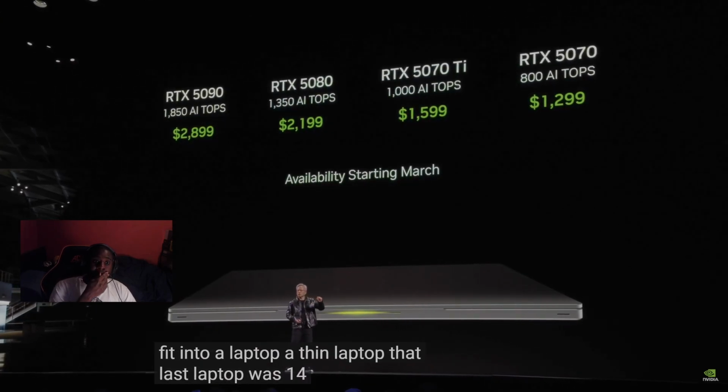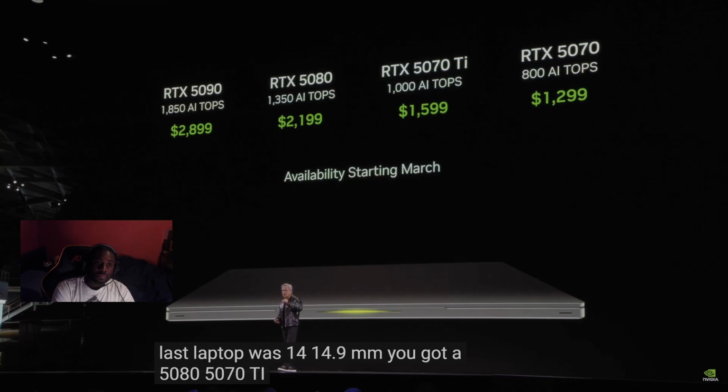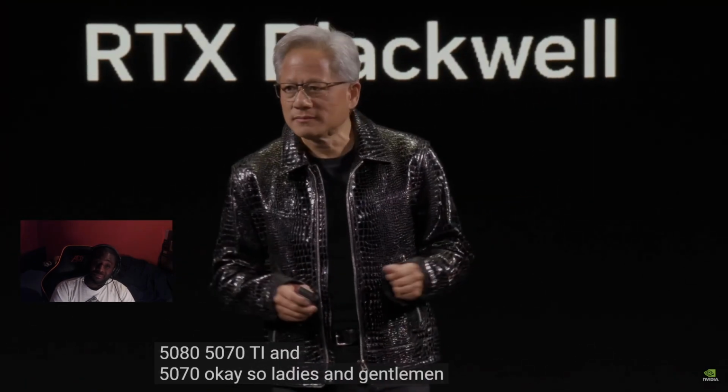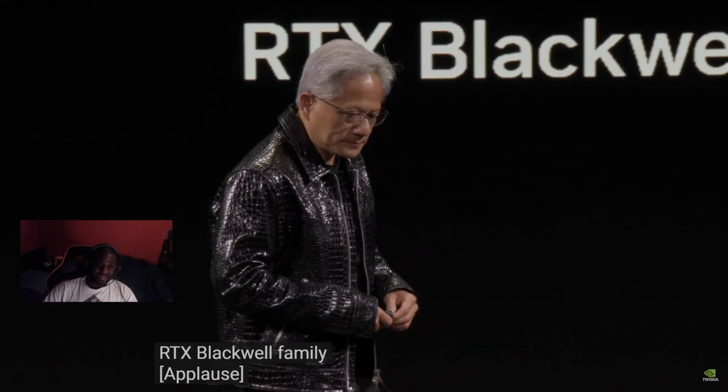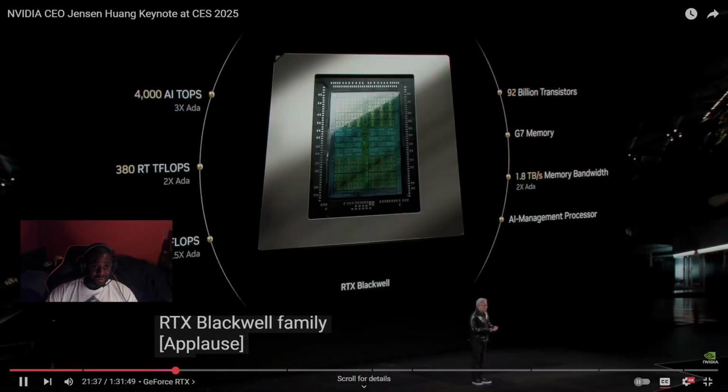That last laptop was 14.9 millimeters. You got a 5080, 5070 Ti, and 5070. Okay, so, ladies and gentlemen, you need to win a lottery to get all of these. Blackwell family. That is incredible.